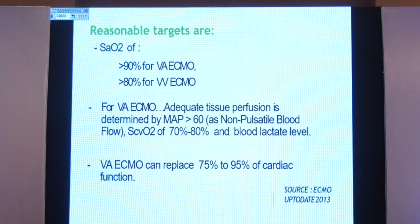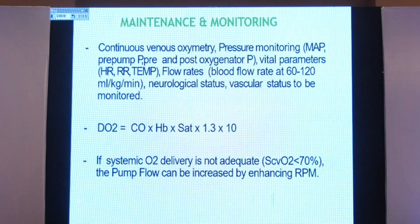In the VA ECMO, adequate tissue perfusion is determined by MAP greater than 60, and SCVO2, venous oxygen saturation, of 70 to 80%, and then the blood lactate levels.